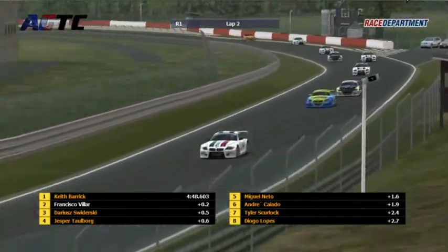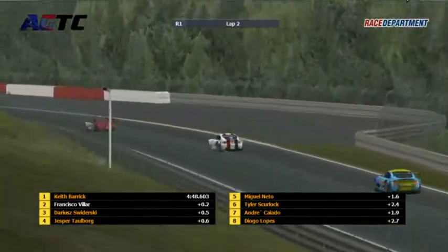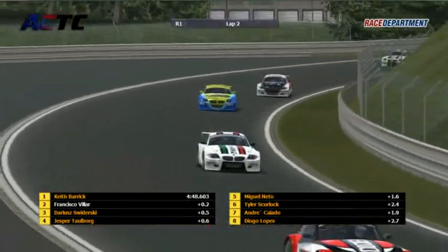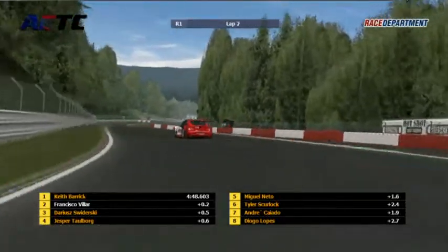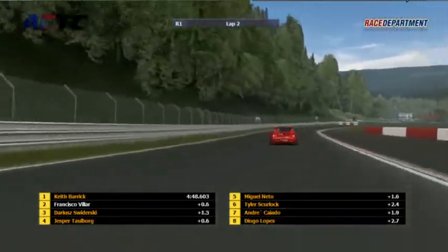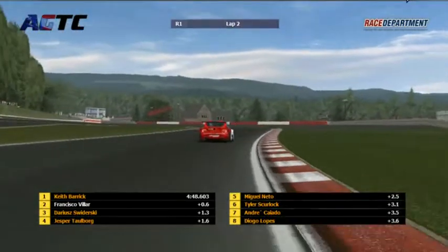What do you think? Do you think he'll pull away, or do you think VR will be able to just go straight back at him? VR, stay with him. He's in his slipstream now, and you can see him pulling him in. But VR must have made a mistake on that lap because Barrick was a good distance behind. Barrick gets sideways through Bonchimon there, and VR's definitely going to rein him in once again.